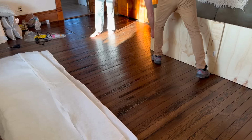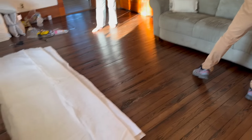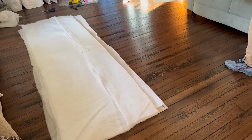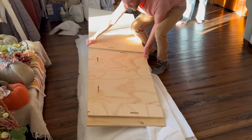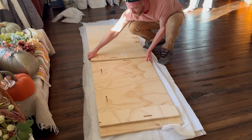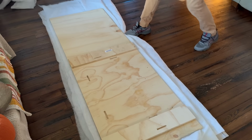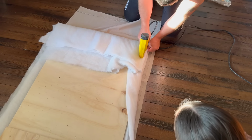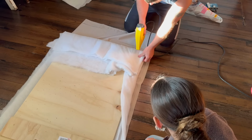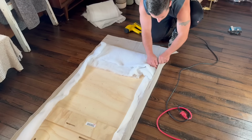I believe a king-size bed is like 76 inches wide, I want to say. After that, we wrapped the plywood using a staple gun with some quilt batting. Now, I really wanted to get some foam to make it nice and thick and comfy, but we just couldn't find any locally. We don't live really close to a lot of stores, and so we settled on this quilt batting and just doubled it or tripled it up, and it worked out really well.